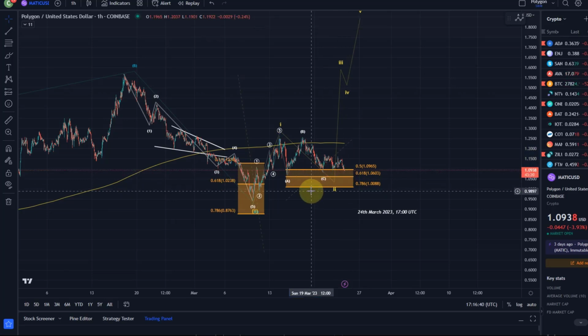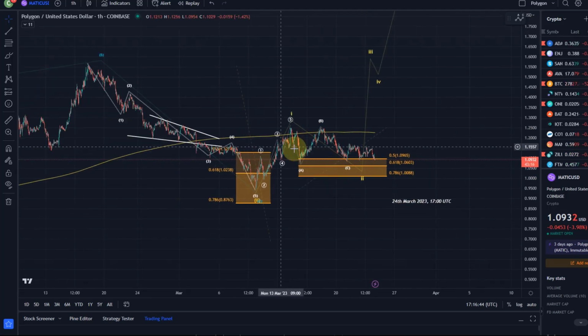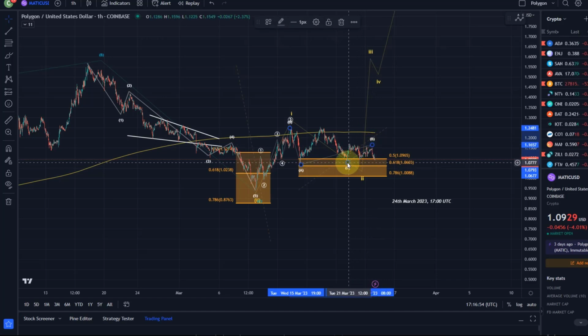Or it bottomed here, which was on Tuesday, but it's just basically moving sideways, right? What I cannot rule out is that this is even some kind of a B-wave triangle of some sorts, which would then still result in a C-wave to the downside.